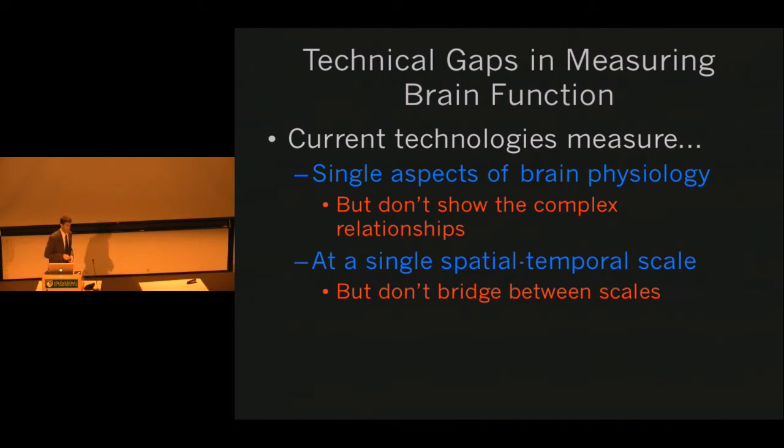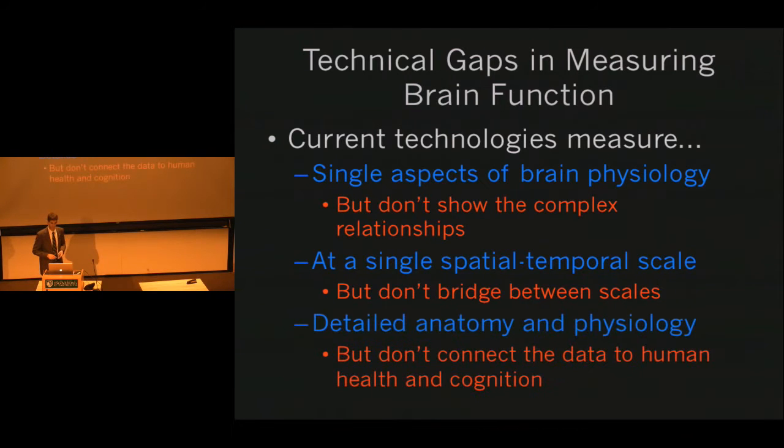Current technologies measure at typically a single spatial temporal scale. It's going to be either like that fMRI voxel, a few millimeters in scale, or maybe larger for, say, an EEG technique and so forth, or maybe very, very small down at the cellular level with a needle electrode. But bridging between those scales, both in space and in time, remains one of the critical gaps.